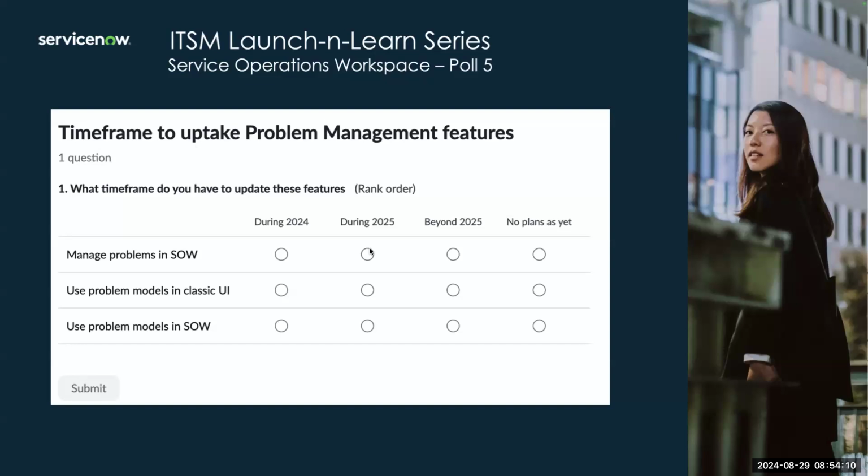And let's see, we're at 40%. We're going to give it a couple of minutes, or a minute at least. What I missed off this was that I think someone already said they were doing problems in SOW. I missed that option off. So if you're already doing it, feel free to check whichever one is the closest to what you're doing. Well, I guess that's the one that says 2024, isn't it? Exactly.